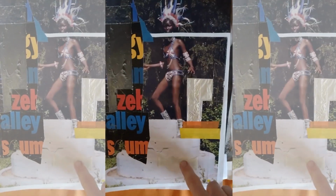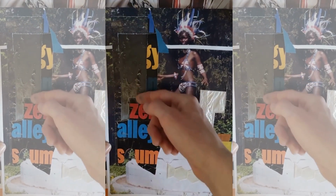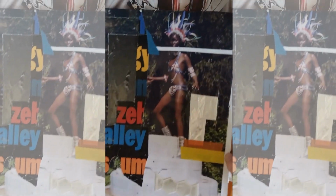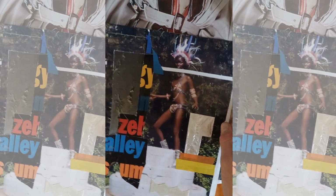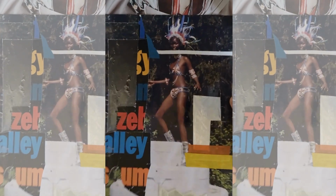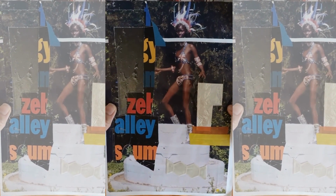This one again, some traffic cone found objects, tinfoil, moon. There was this moon image I found in a Big Issue, which I quite liked. This is an image from Dazed magazine, experimenting with abstraction here. Really cool texture from some newspaper I found from back in like the 90s or early 2000s. Don't know what it's about, but it looks cool.